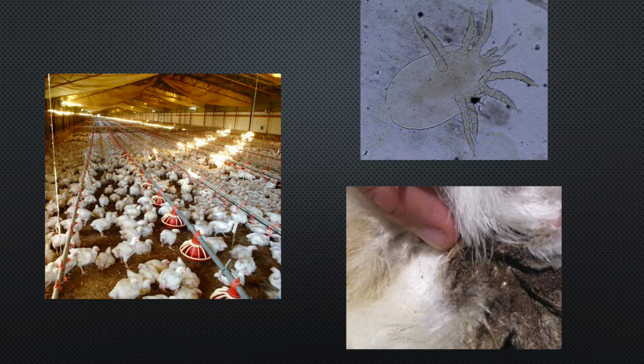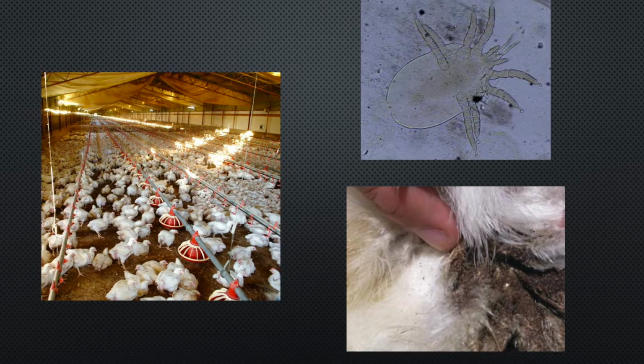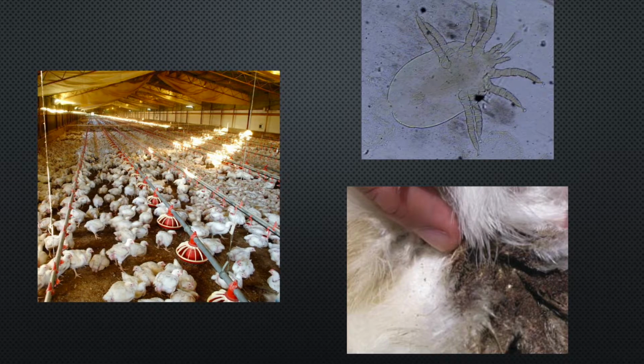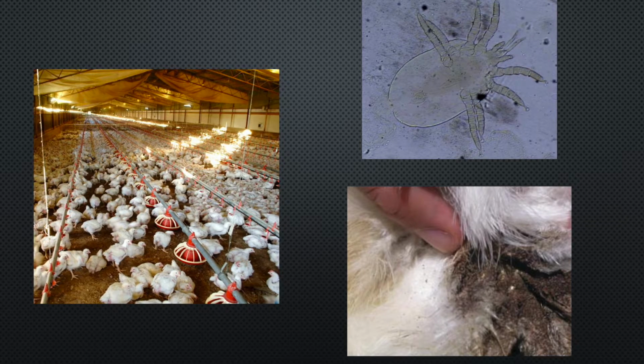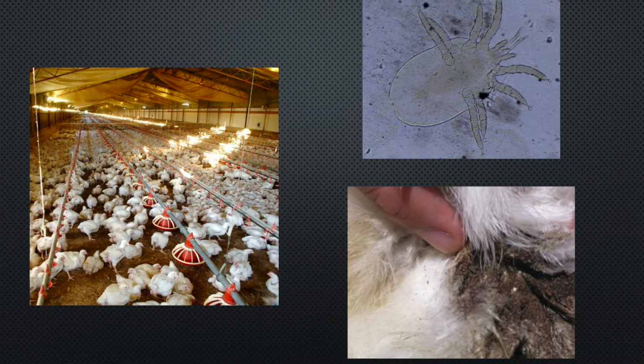So as you can see here, a northern fowl mite is extremely small, and this is looking through a microscope in the top right hand corner. And the bottom right hand corner is a picture of a chicken that has northern fowl mites on it.